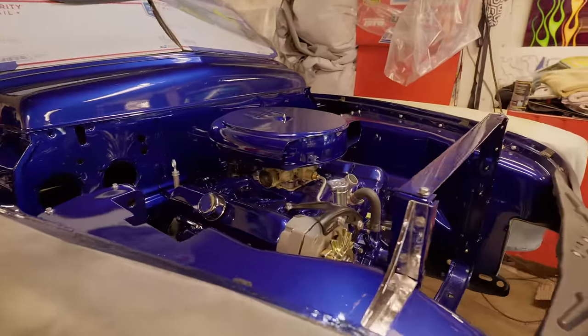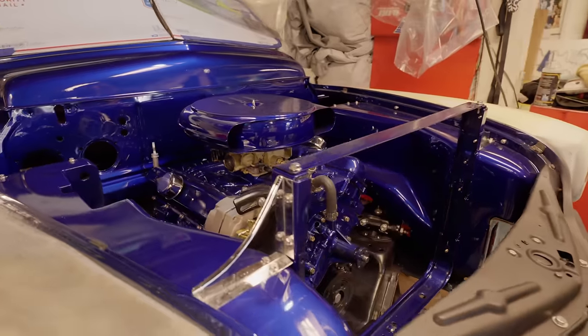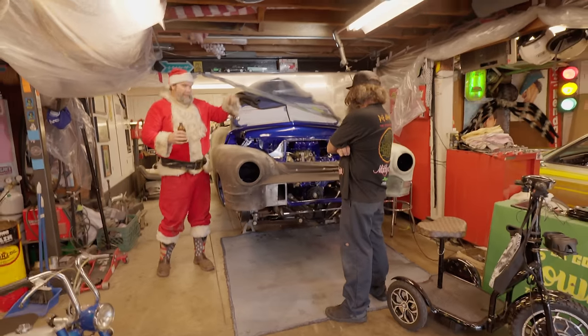I don't know what all the W's and all that are, but it's non-LS based. Doesn't need to go fastest. But it does remind me of Pontiac because of that air cleaner, and Oldsmobile.